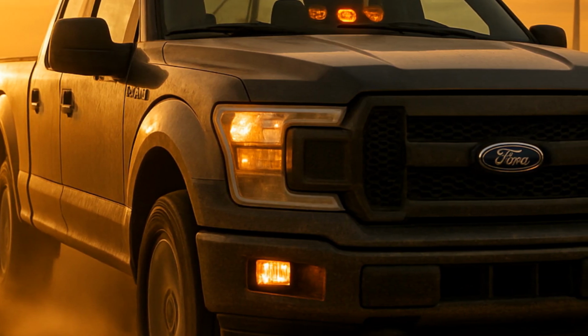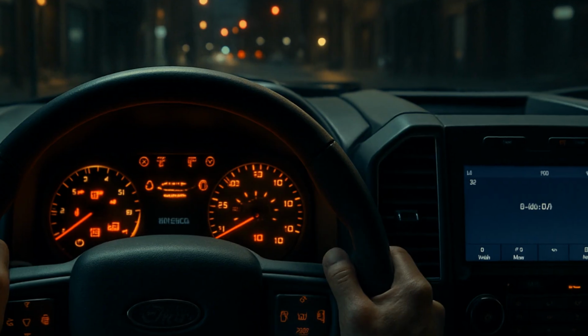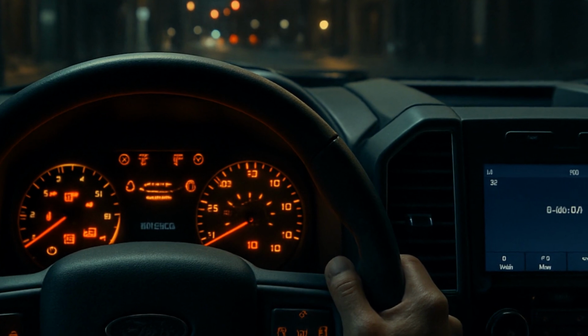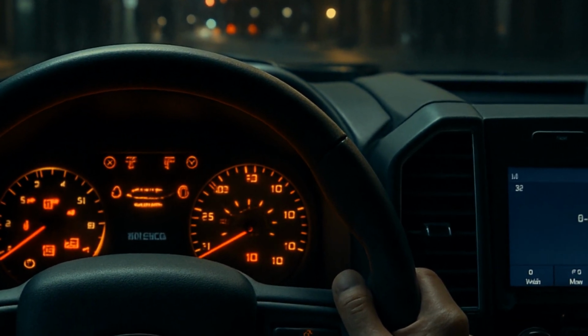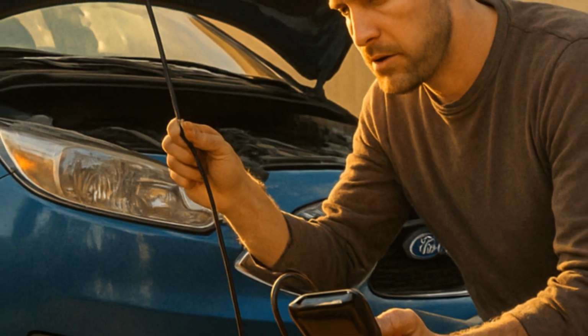If your F-150 downshifts hard, hunts for gears, or you smell something burnt, those are big warning signs. Time is not on your side at that point. The truck might go into limp mode, locking you in one gear to save itself from further damage.